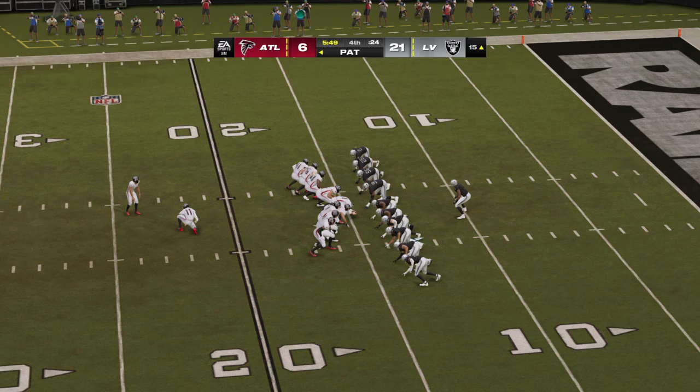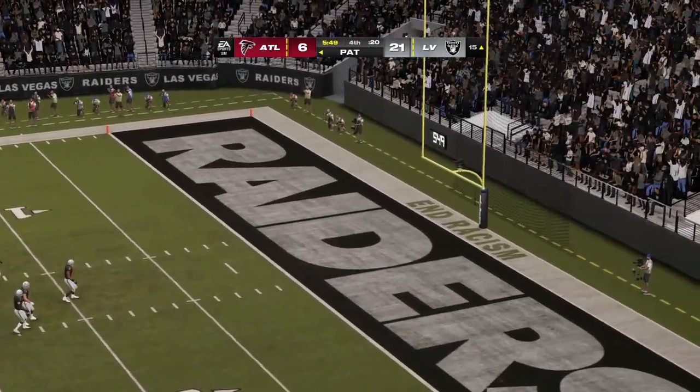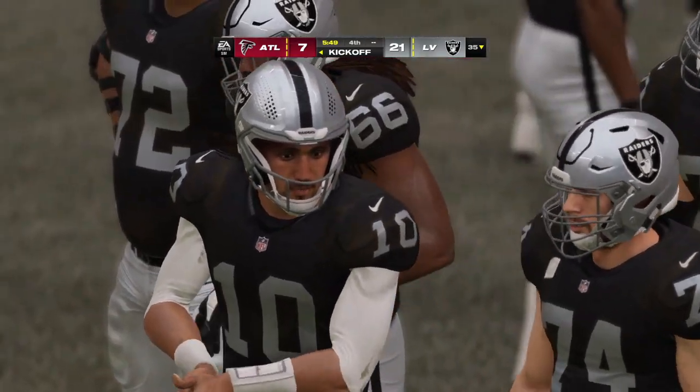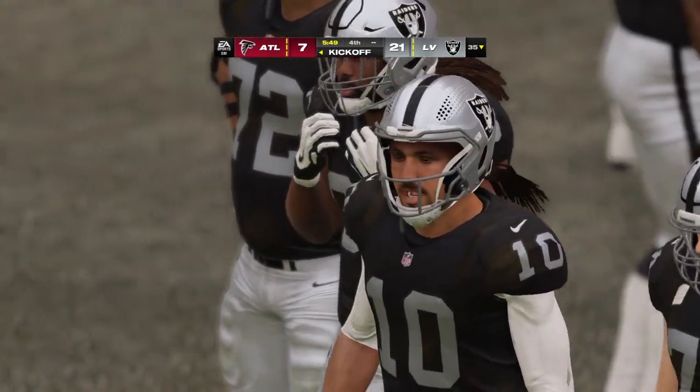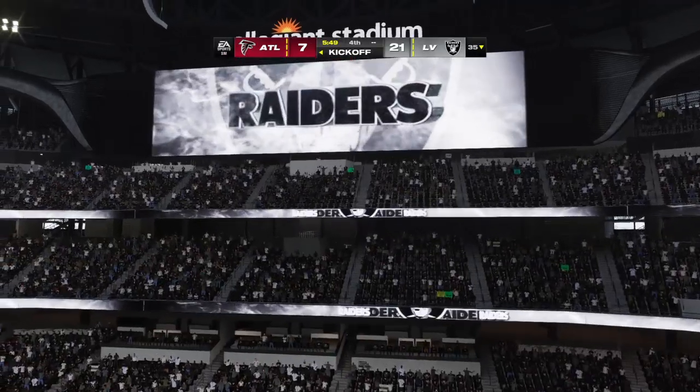Now the try here for the extra point. It's up, it's good, and that'll cut the lead to 21-7. A 10-play drive that time. And it was all capped off by the Van Jefferson touchdown reception.